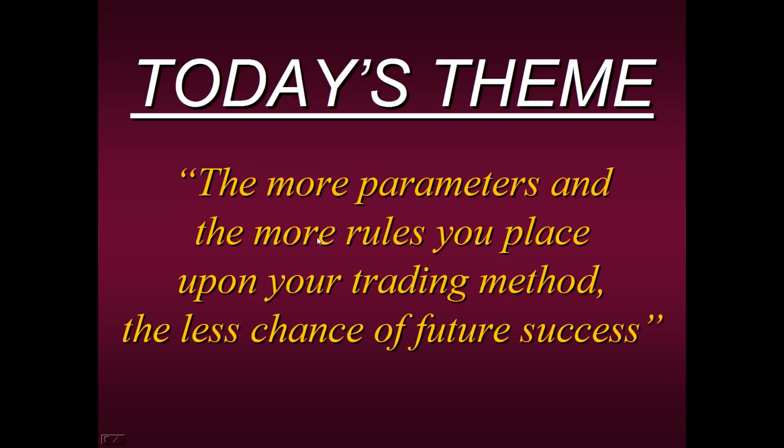The more parameters and the more rules you place upon your trading method, the less chance of future success. Now, this goes against everything we've been taught, I know myself included, when I first started trading some 46 years ago, in that the more complicated, or the more tools, the more indicators, the more information you pile upon your trading plan, the more valid it will be and the more successful you'll be.